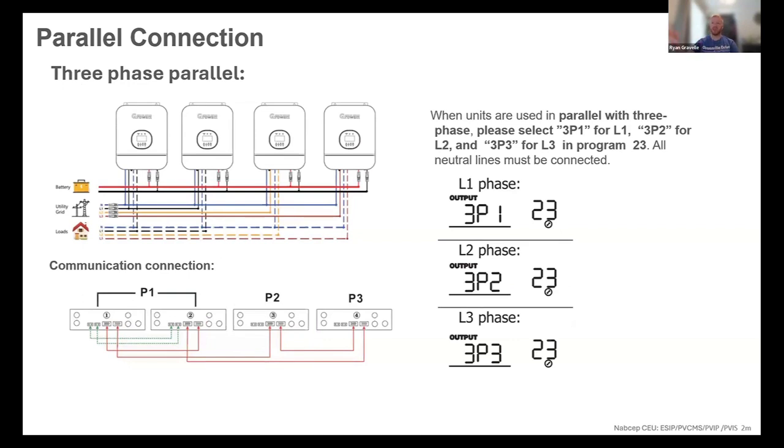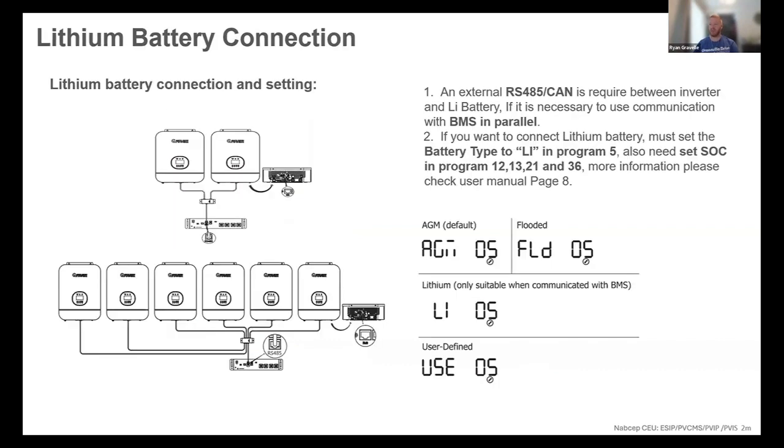So as opposed to single phase, this is the three-phase example. On the right-hand side, you can see the L1 phase, L2 phase, L3 phase, where you can notice it says 3P signifying three phase, and then 1, 2, 3 indicating which position the program is for each individual inverter. Again, just adding more flexibility to your solutions for you and your customers.